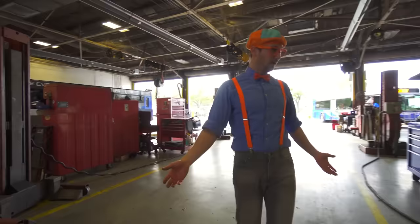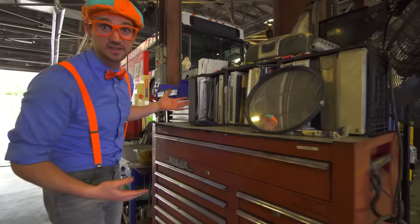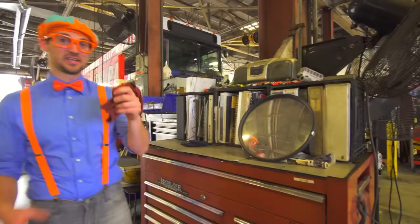Whoa. All the maintenance records of all the buses. Okay, now I'm gonna show you how to do some maintenance on a bus. Let's go.